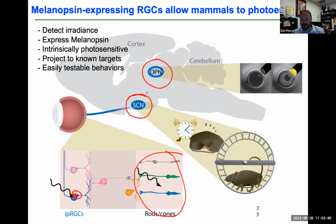So it still has parts of the brain that make a clock, but it does not have a way of sensing sunlight to help regulate that clock.